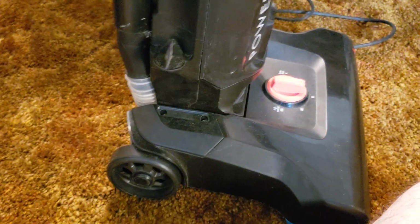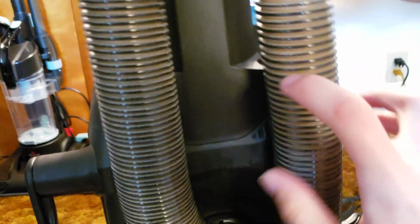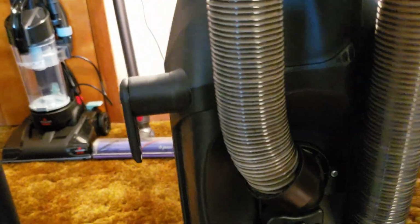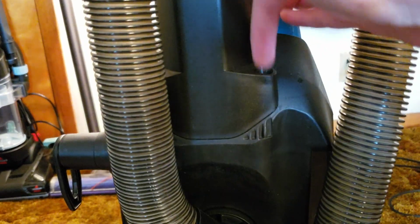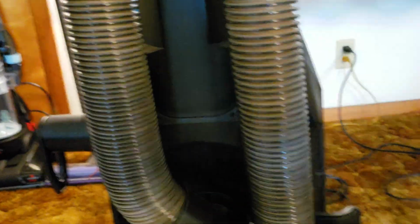So another thing is that whenever people are assembling these, they often forget that you really need to push these screws down in. A lot of people don't install these screws all the way, but you kind of have to, otherwise the handle is going to be loose. So you have to actually drive both of the screws all the way into the handle.